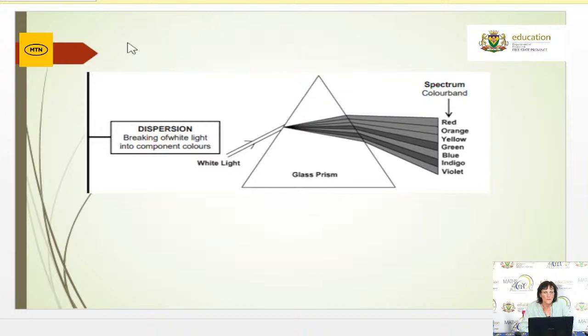Dispersion: learners will stop at the breaking of light. Instead of saying white light, and instead of saying into component colours, they will say something like different colours. But remember, it's the colours of the spectrum. We get red, orange, yellow, green, blue, indigo, and violet. An acronym to remember it is ROYGBIV. You will remember the sequence then.